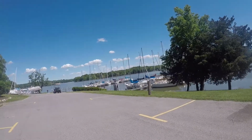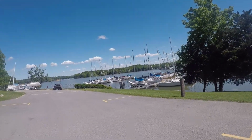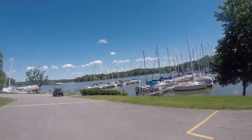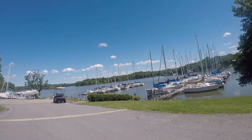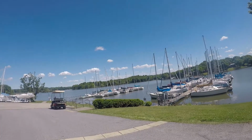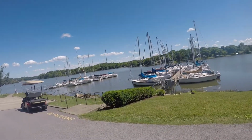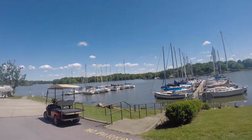We are at Harbor Island Yacht Club on Old Hickory Lake. I'm going to look at a 1977 C&C 38. She's there at the end of that pier. Looks like a pretty nice boat.